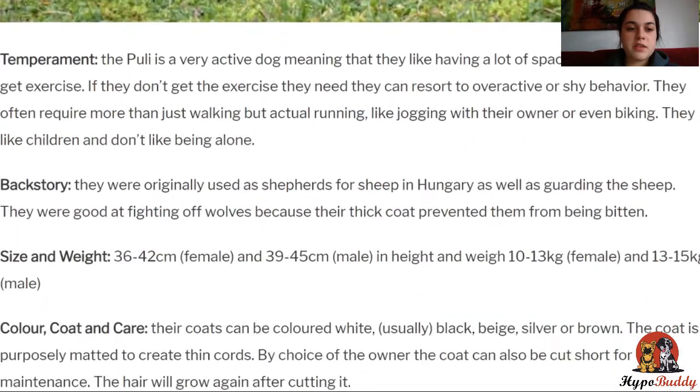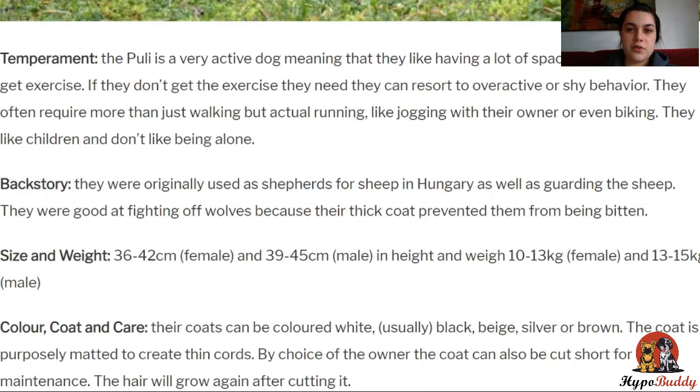If you create these thin cords, they can often have no shedding because all of the shed hairs will be caught in the matting hair. But when you cut it in a shorter style, they can have a little more shedding because it's not going to mat in the other hairs. And they can live between 12 to 16 years.